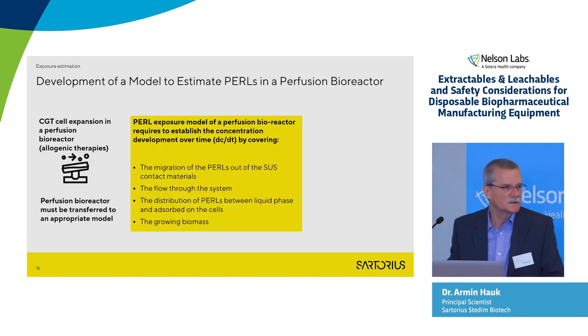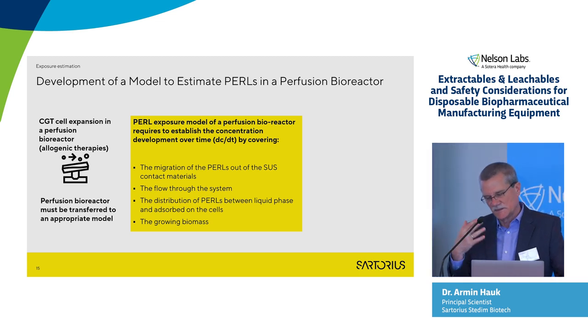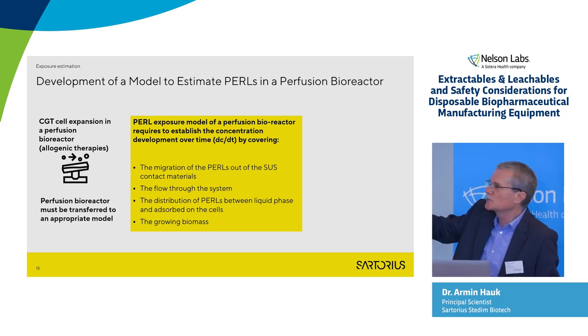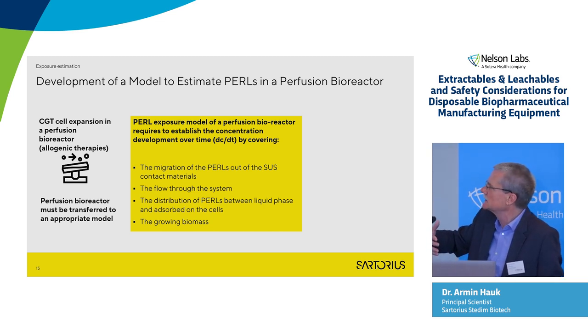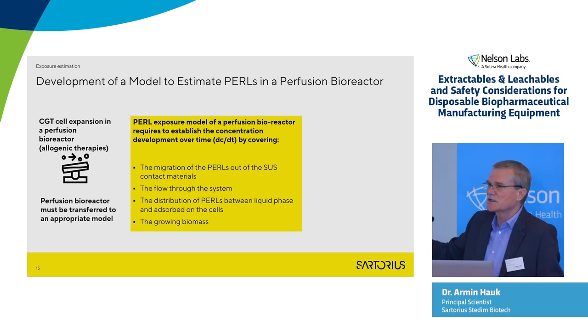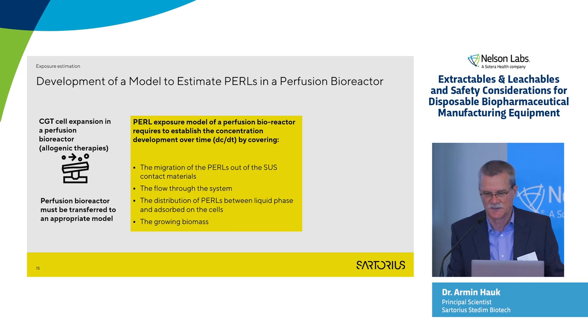Now let's extend the model, and here I have an example for a perfusion bioreactor as it is used in allogenic therapies. This bioreactor in the exposure assessment must now allow to show how the migration out of the pearls of the contact materials happens, how the flow through the system is influencing the concentration. It must also include the pearl distribution between the liquid phase and the cells, of course, because the cells is now our product. And it must consider the growing biomass. These are the parameters which must be considered in a reasonable risk assessment here.